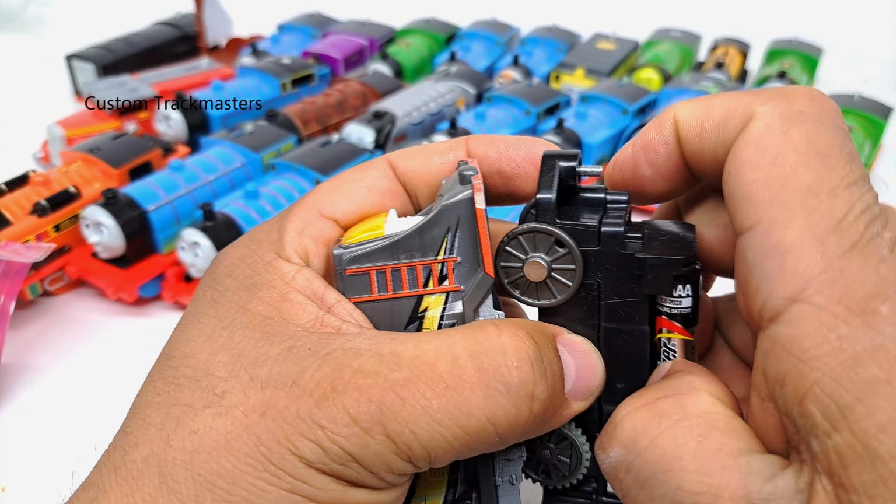Cincinnati, Ohio. I normally try not to buy Trackmaster Revolution, but there are some guys like this one over here. Let me tell you, these models are in very good condition, as far as I see. Trackmaster Revolutions. I don't know which set this one comes from, so let me know in the comments.